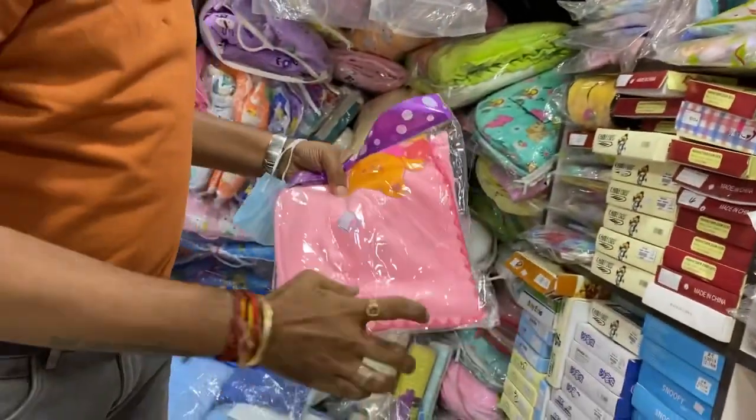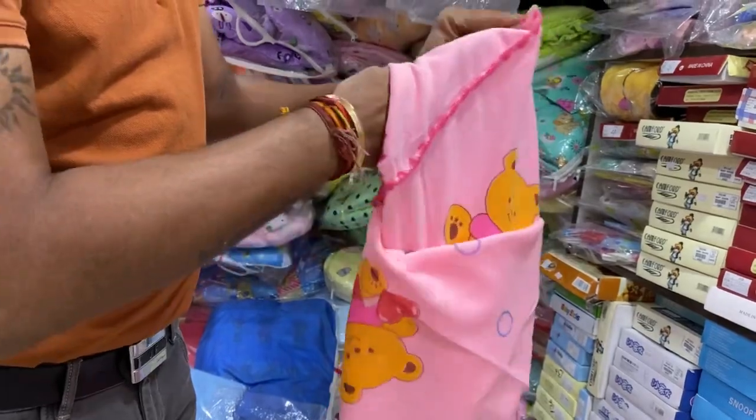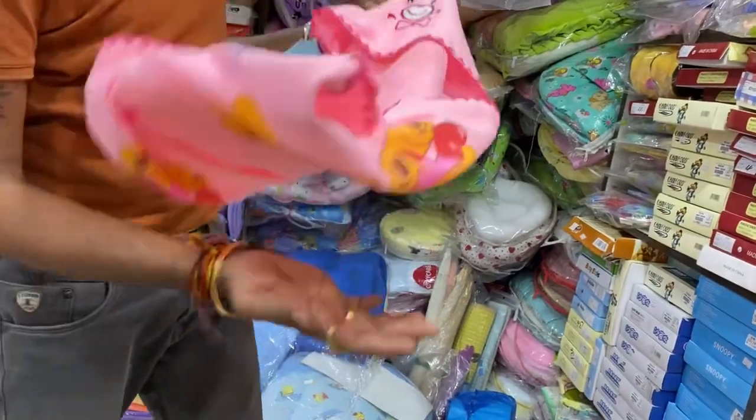This is called wrapper. When you are going outside, it will cover the head also. You can fold it nicely like this, and the baby can be carried like this easily also.